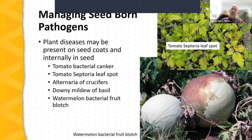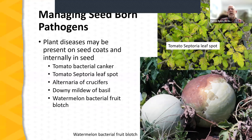Then as the seeds germinate and begin to grow, the resulting plants will show infection from these diseases. In fact, this is frequently the way new diseases arrive on a farm or in a garden, when a gardener unknowingly plants seed that is infested.